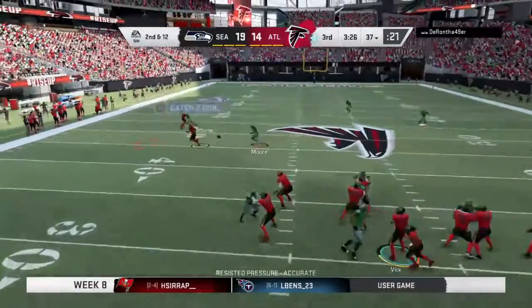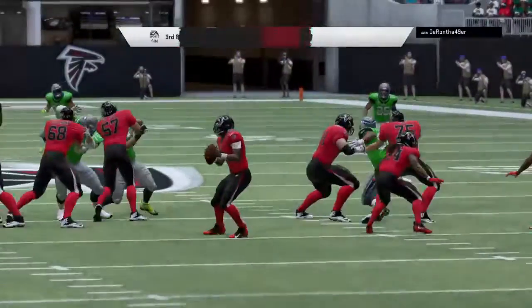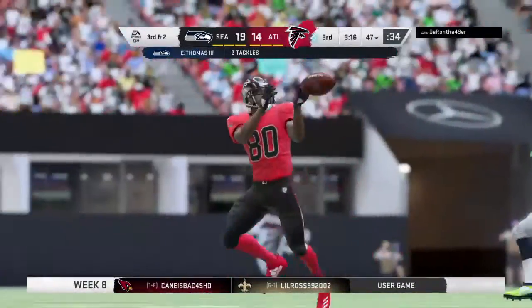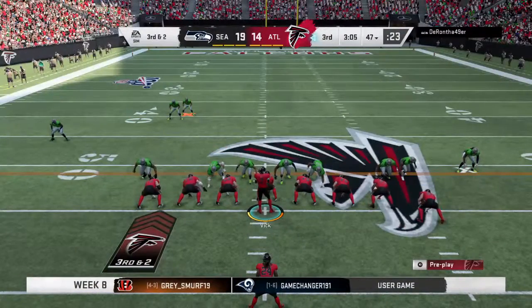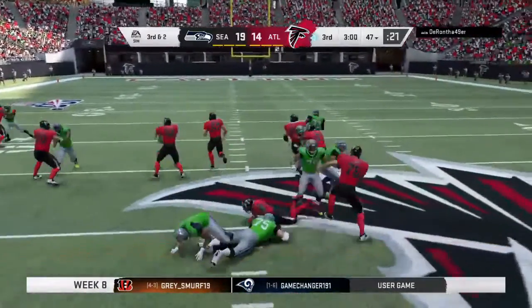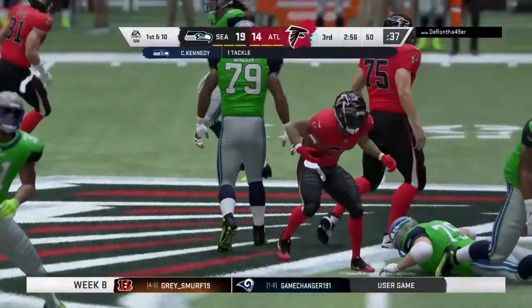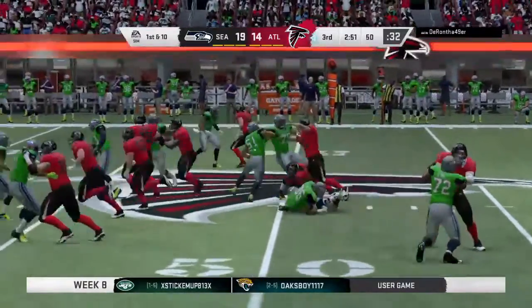On 2nd and 12, Vick. Looking left side, it's complete. He's got it. And they'll get 9 there as that sets him up better for third down. A gain of 9 brings up 3rd and 2. It'll be a nickel look here for the Seahawks on third down. And now a 10th carry for Freeman. And he's got the first down yardage before being taken down at midfield. It's a gain of 4 there, and it gives him a new set of downs. Falcons, first down. 1st and 10 at the 50-yard line.